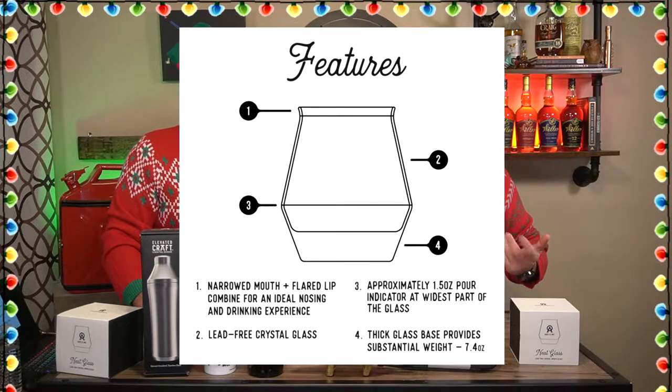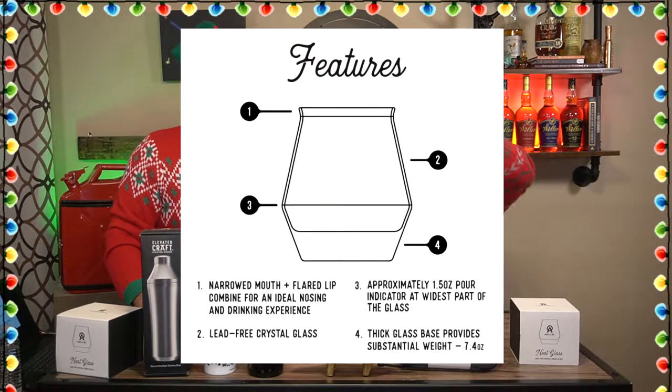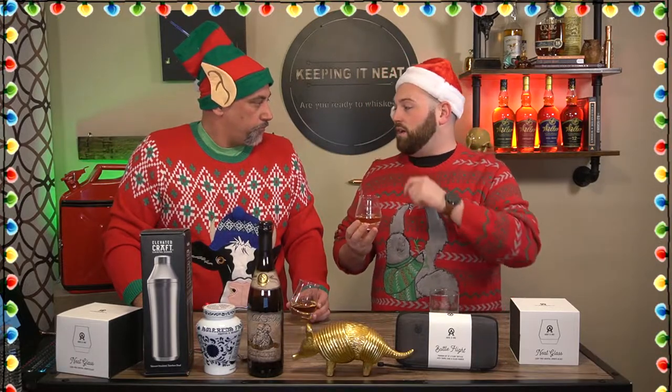It's like a Glencairn where it's got a narrower nose for when you're nosing. But also what we liked is that right up to the lip, where it starts to curve in, is an exact 1.5 ounce pour. Which is awesome because, especially as a bartender, it's easier to just know how far to free pour it and then not have to jig it out.